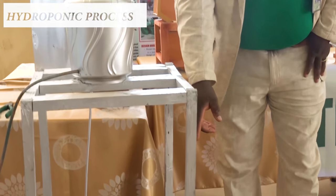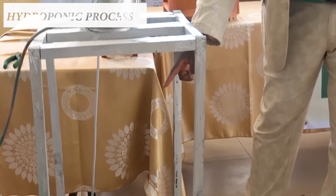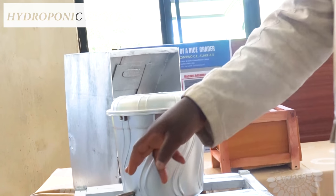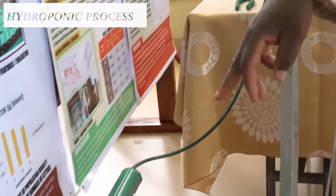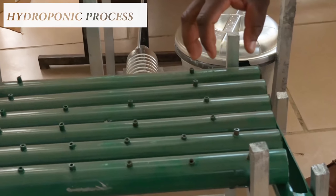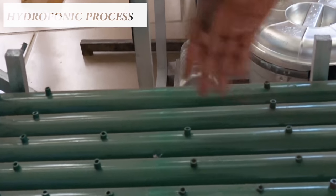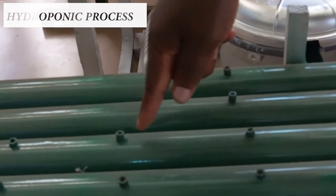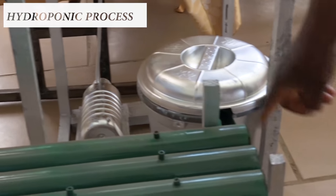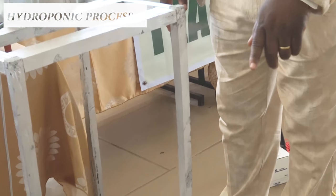Here we have a mixing tank that contains water and nutrients. There is a pump that takes the water up to another storage tank. Then the water thereafter falls under gravity into the pipe and comes out to this cylindrical pipe that has different holes and what are called net cups. Here, the seedlings are already transplanted into each of the cups, and thereafter, the roots of the seedlings absorb nutrients from the water. Then the water drains back, and we have a continuous cycle. So here we have a continuous flow of the nutrient.